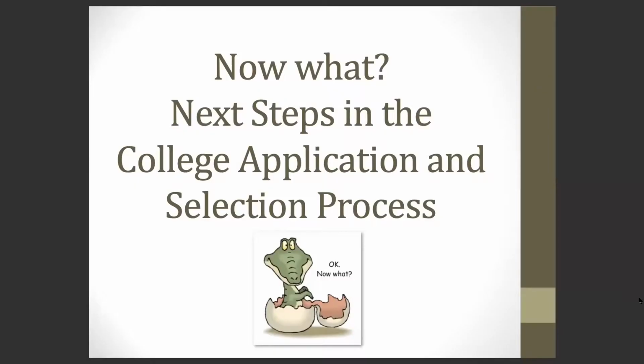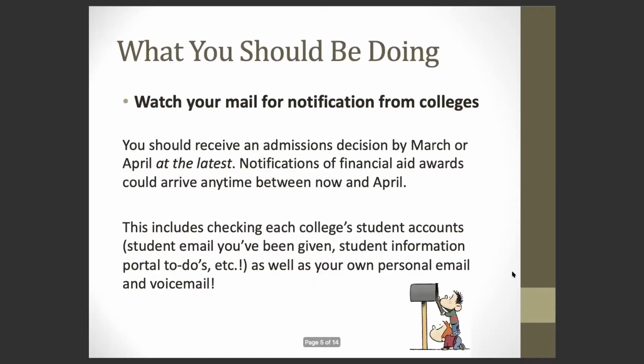All right, so you've submitted all your applications, and now what? I'm going to go through the next steps in the college application and selection process. What you should be doing first and foremost is checking your mail for notifications, whether that's voicemail, email, snail mail. Notifications of the decision are going to be coming in. It could be at any time, depends on the school. Some schools have specific dates, others are on a rolling basis. At the very latest, it should be April, but hopefully a lot sooner.